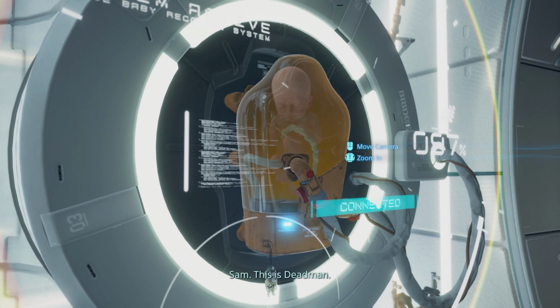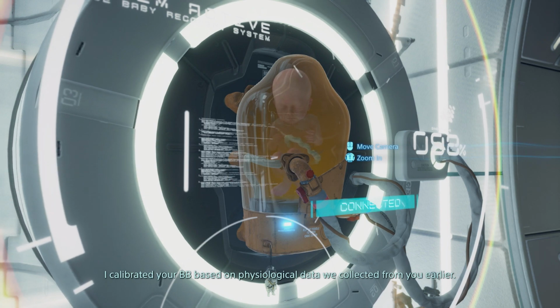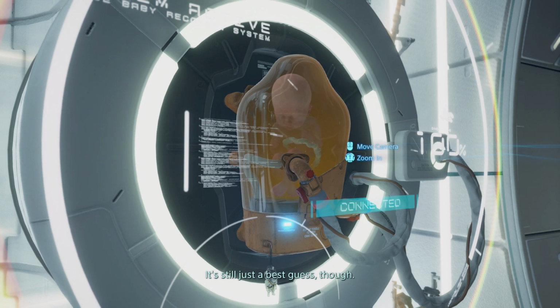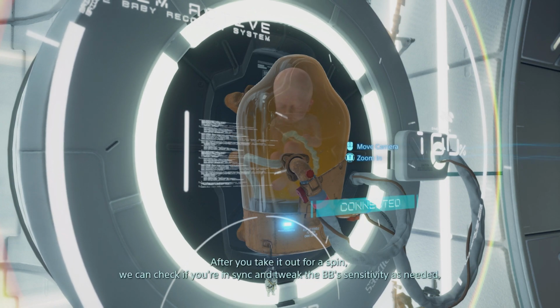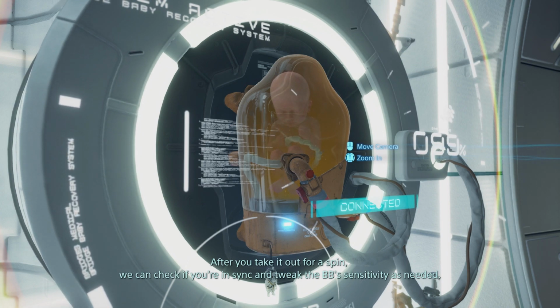Sam, this is Deadman. I calibrated your BB based on physiological data we collected from you earlier. It's still just the best guess, though. After you take it out for a spin, we can check if you're in sync and tweak the BB sensitivity as needed.